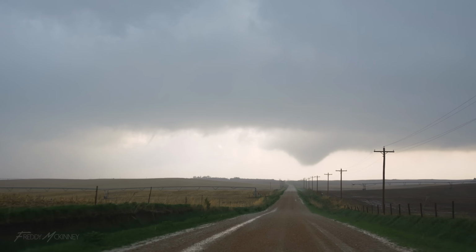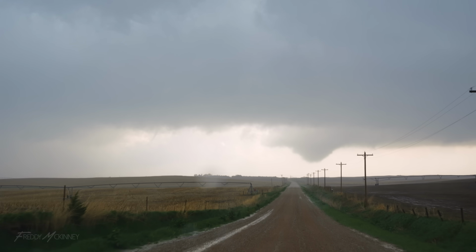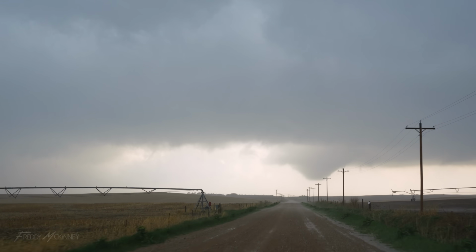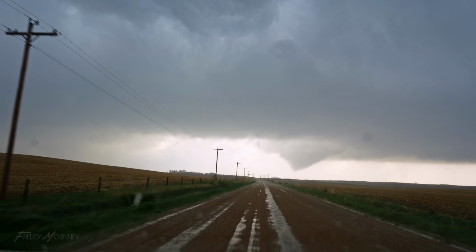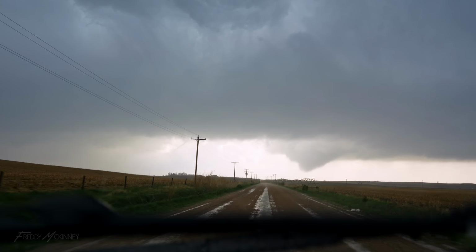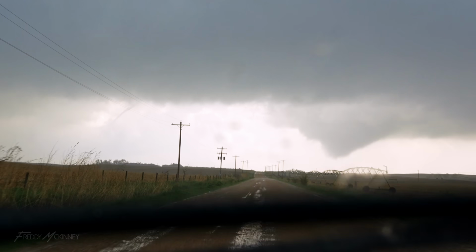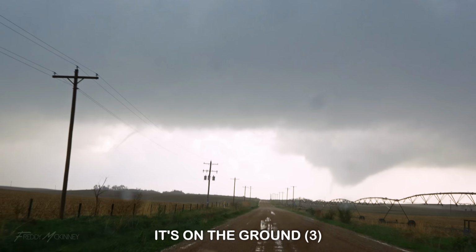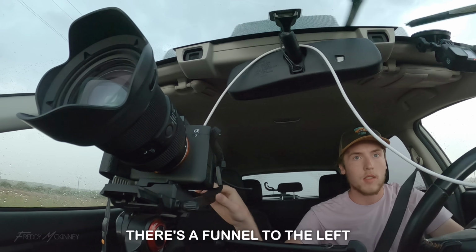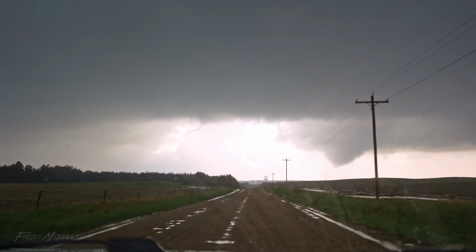Turning left, we get a clear visual of 2 simultaneous tornadoes. A weak rope tornado dances to the east of a much more powerful cone-shaped tornado. It's kind of muddy down here, Trent, just to let you know. But it's good, it's good. Yep. Still got twins. There's a little to the left. Yep.